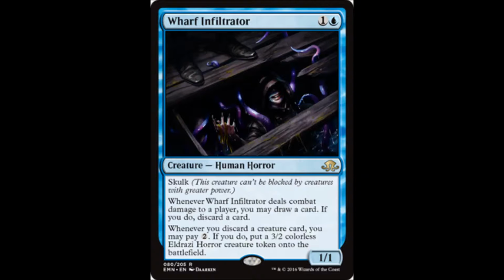We've seen Madness coming back, but Madness is mostly black and red. You could do a Grixis, you could do a blue-black or a blue-red, but I don't feel like then you're taking advantage of the potential to its fullest. And I feel like Wharf Infiltrator could do good with both of them, seeing as how I think red might have better madness in the form of Fiery Temper.